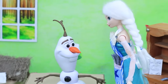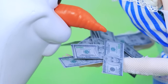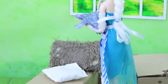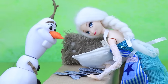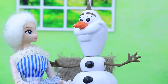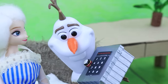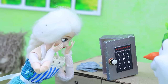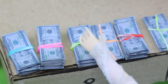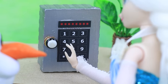Olaf, we need to store all the cash somewhere. I keep everything under my pillow. I'll try. This pillow is too small. Or maybe we have too much money. I got an idea. We can keep money in a safe. It's secure, and it has a lock with a code. Wow, Olaf, that's a great idea. They counted all the money and hid it inside a safe. The most important thing is to not forget the code.